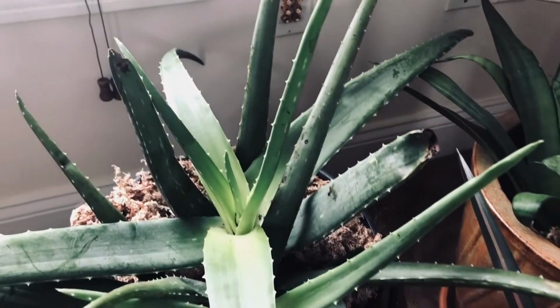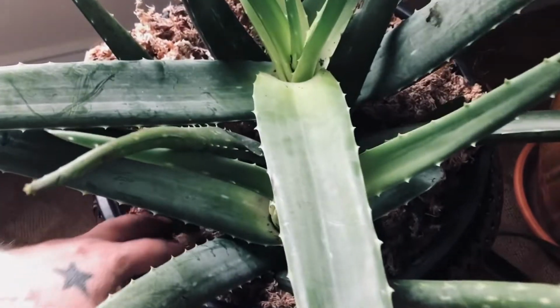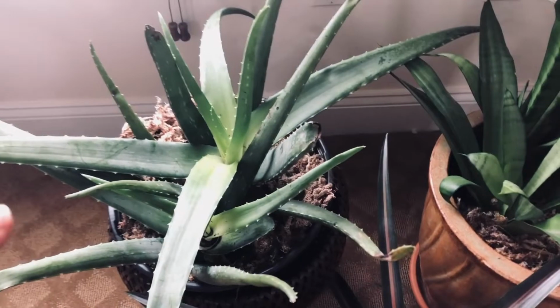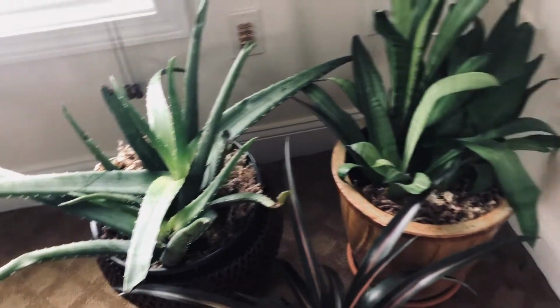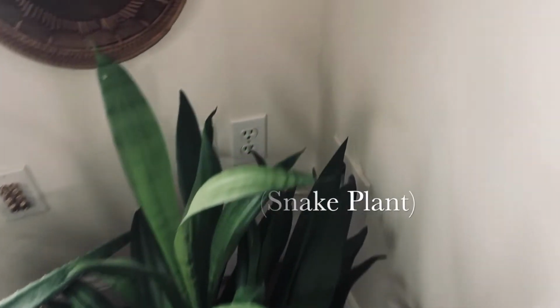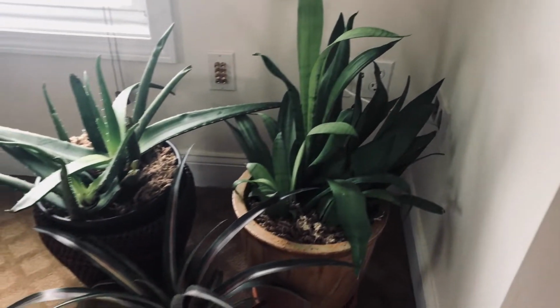You can tell these are in much worse shape. But again, they were $10 plants. I put them in a big nursery pot, and I just put some sphagnum moss around for now. I don't know where these are going to go. I will figure that out. Sansevieria, it's in this corner because it's hiding all of these unsightly plugs. I just don't like them.